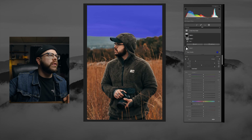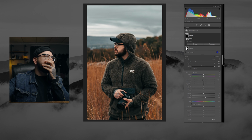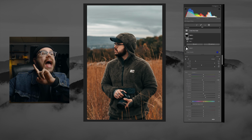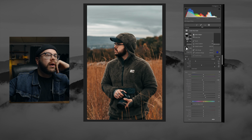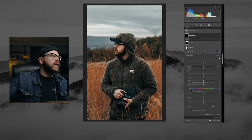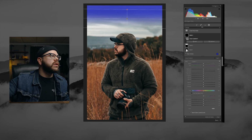That is good enough. We're going to now bring down the exposure just a tad, and then let's bring up that dehaze. Nice. And then let's bring up the clarity just a tad there. Yep. Okay, that's looking sick. So let's create a new mask here, and then you can use the linear gradient. So let's bring this down here to add a little bit more darkness within these clouds.